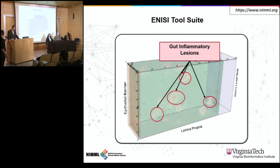I just have another question. So, what types of models do your tools support?